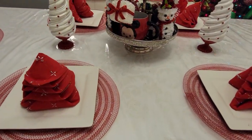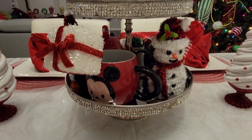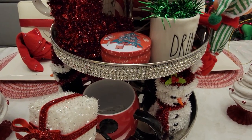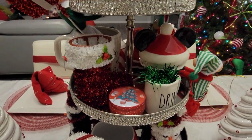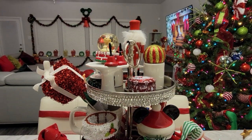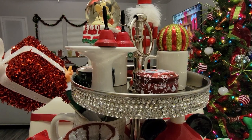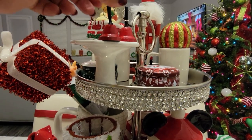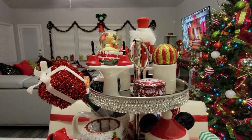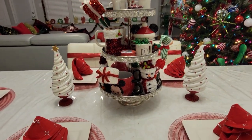And here is the other side of the tiered tray. I have some more cute mugs, a little snowman, those gift picks I actually got from one big pick. I tore it apart and created several mini picks. And then I have some Mickey Mouse ears there, of course, and some mini candles. And I have these little bells, which are actually from New York. And those bells are surrounding a little Mickey Mouse Christmas snow globe.